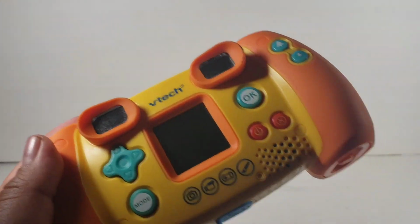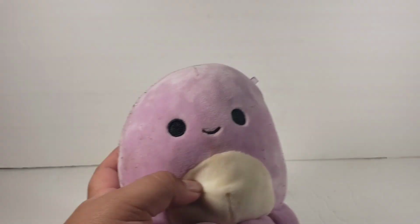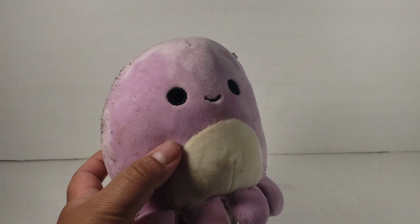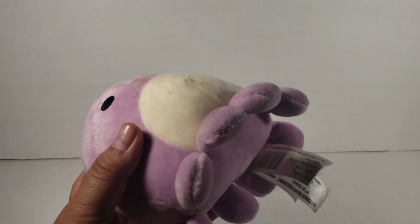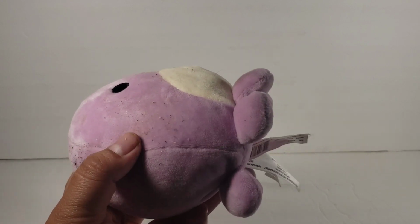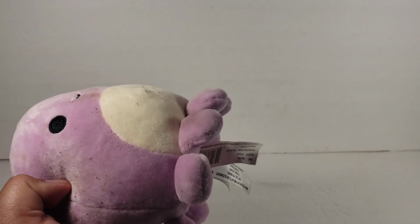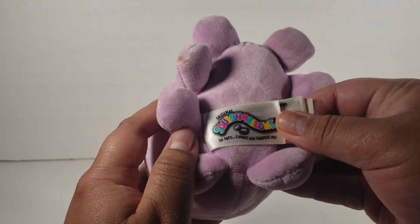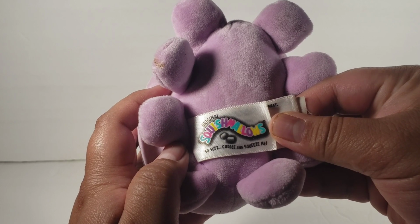There we go. The next item that I found are another two plushes. The first one, I don't know her name, is a Squishmallow. It's a little bit dirty. I'm gonna put it also in the washer when I do my laundry. Squishmallow, here's Brad. Put it here. Original Squishmallow.